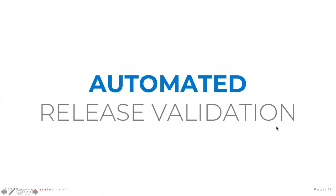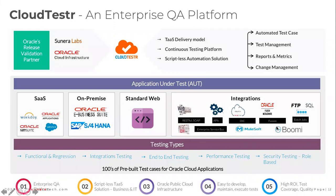So I'm going to quickly jump into the Cloud Tester platform that is actually supporting a lot of these customers with this automated release validation. Cloud Tester is an enterprise platform that supports all different types of applications. It's not just cloud applications, whether it's Oracle, Salesforce, Workday. It supports all different types of SaaS applications, as well as on-prem applications, whether it's Oracle e-Business Suite or PeopleSoft or SAP. So we do support on-prem systems as well as any custom applications.